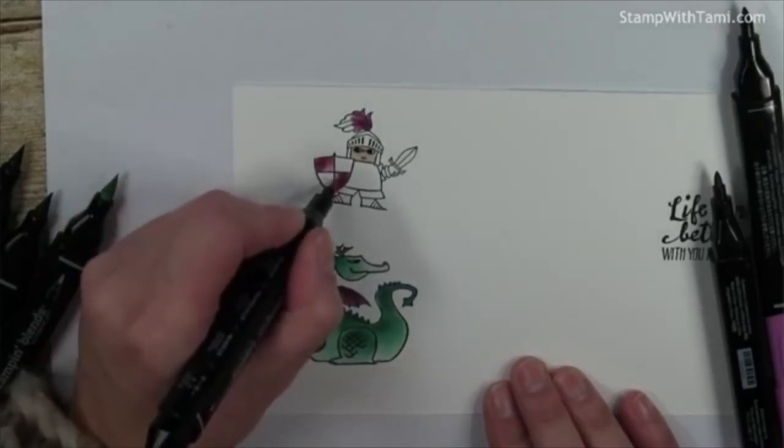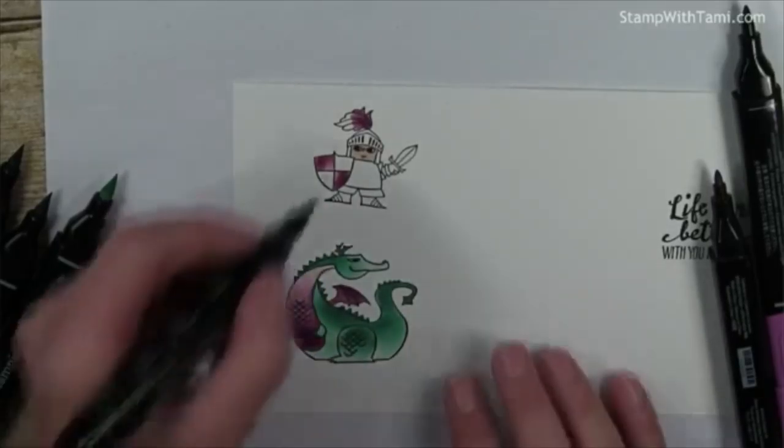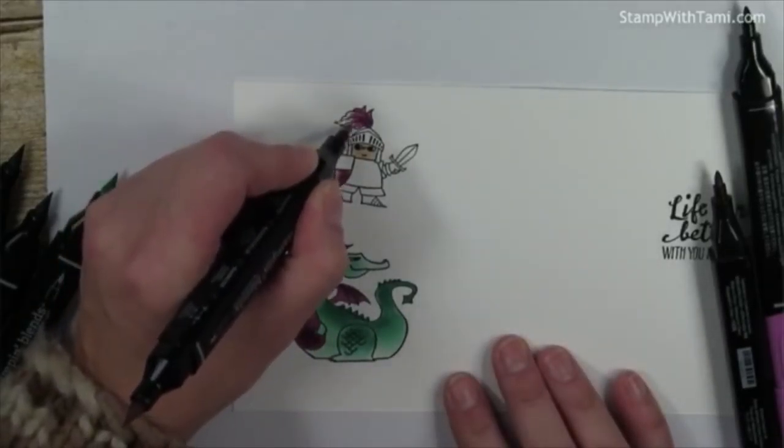Now I've got the darker pink pirouette here just a touch in there just to make that really pop. Really dramatic color there.